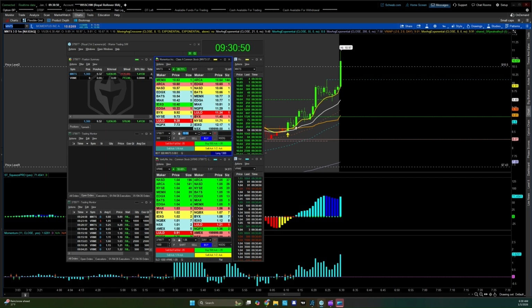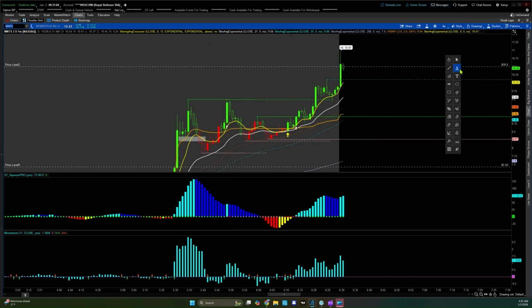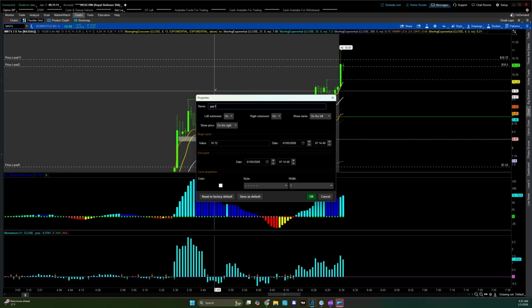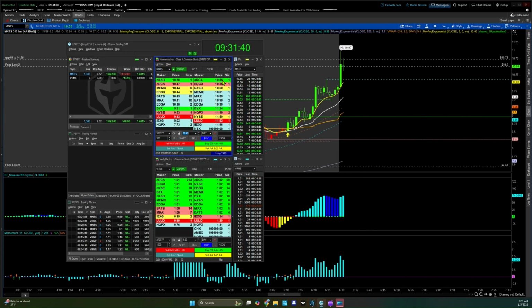Move right to 11. Now we technically have a window, or a gap fill, I should say, from 10.71 to 14.25. So I'm going to draw this 10.71. We'll put gap fill. Gap fill to that low on the daily chart is 14.25. Now, does that mean I expect it to get to 14.25? No, not specifically. But I'm mindful of that gap fill.